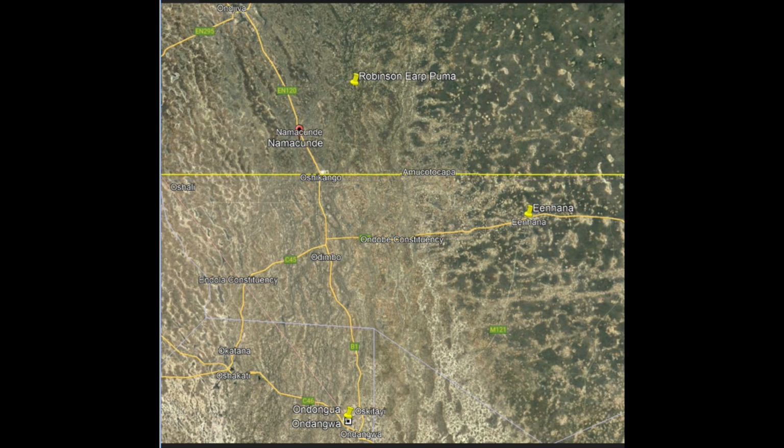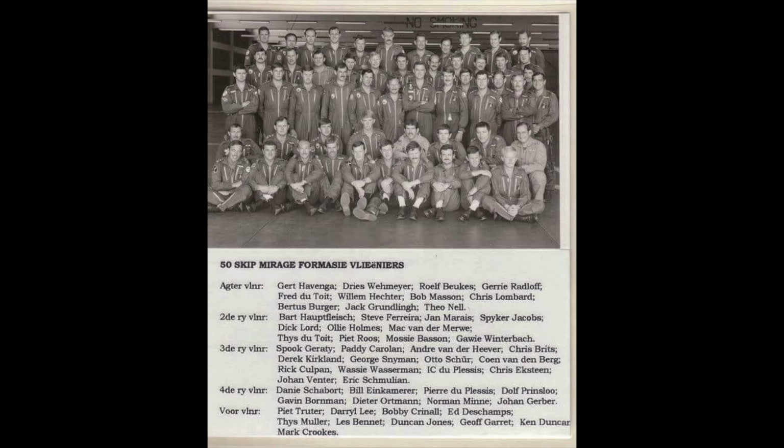Namakundi and Onjiva, somewhere in the middle. Just west of where John Robinson was shot down, the General Earthside. Very sad loss that day as well with the Puma.